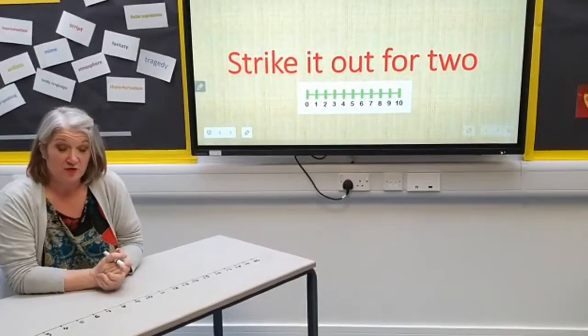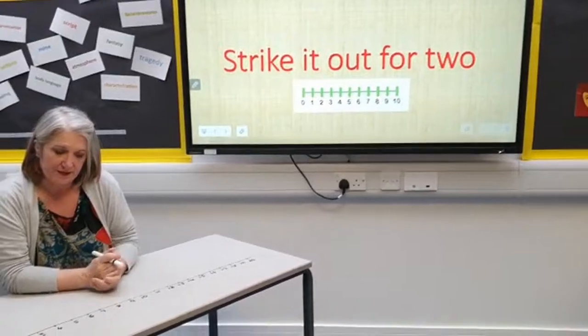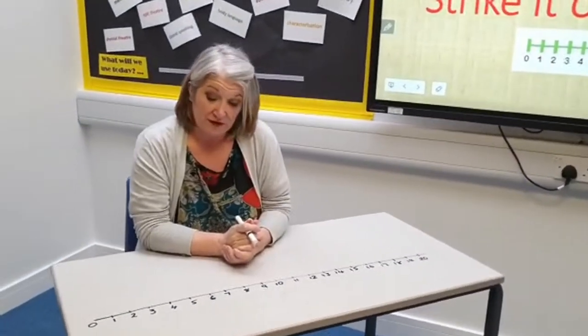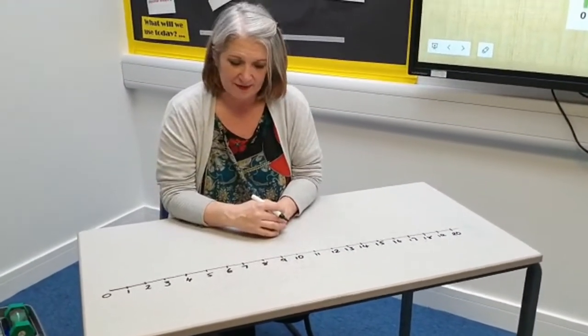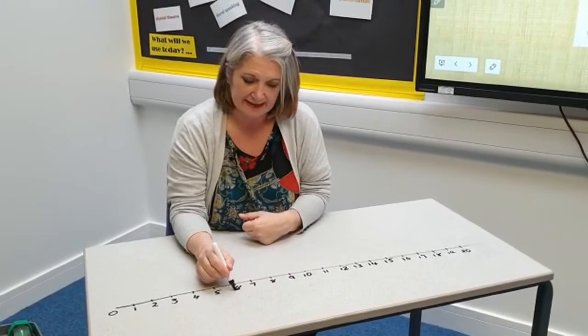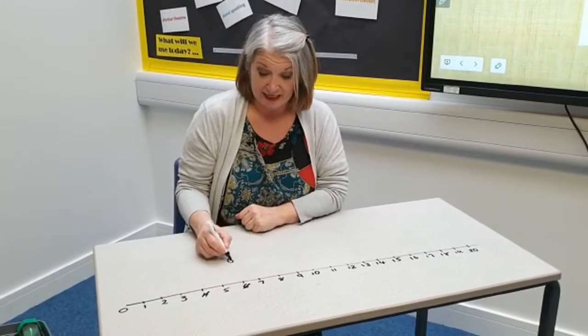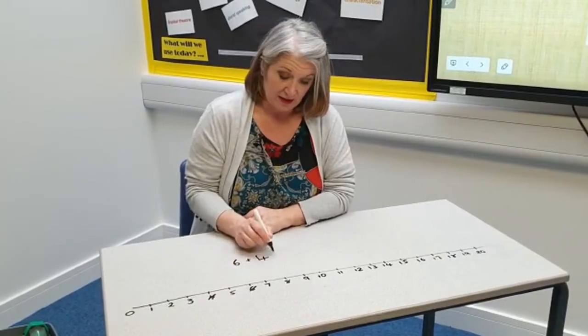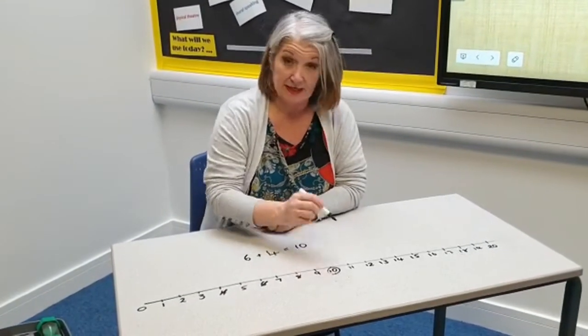This one is called Strike It Out for Two. So it's a game for two adults. So what the first adult will do is choose two numbers, cross them out. So I'm going to choose a 6 and 4. Then I'm going to choose to add those together. And that makes 10. So then I circle the 10.